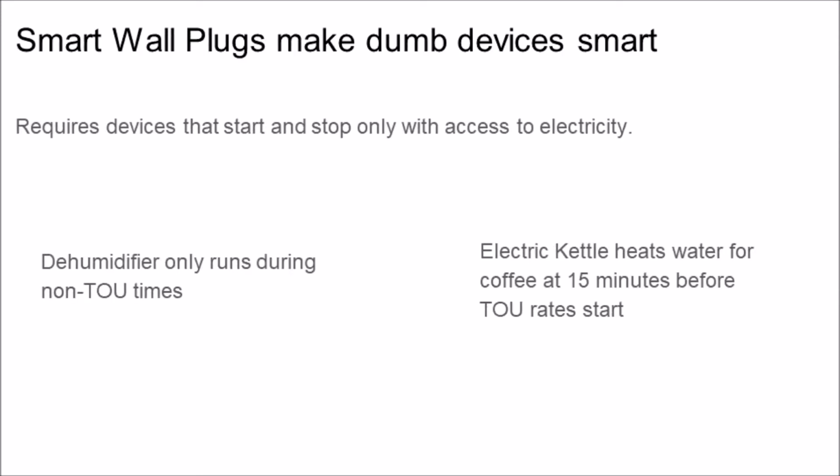Now, let's talk through the device registration of these Z-Wave devices within the context of a smart wall plug. So these are power outlets which turn on or off based on a program command, such as time of day, or as a function of the electric load, or as a voice command, or as a simple timer. They can bring intelligence to otherwise dumb devices, and sometimes the dumber the better.